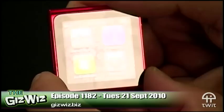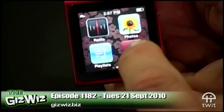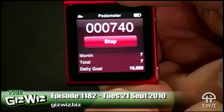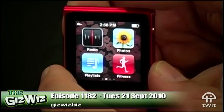You see, I have on the front page my audiobooks also because it supports Audible audiobooks, and you know I'm a big fan of those. This is kind of neat. It supports the Nike Plus jogging device, the thing that goes in your shoe. But look, I don't have the Nike Plus, and it's still a pedometer. So I know I've taken 740 steps today. Isn't that cool? I've set my daily goal to be 10,000. So it's a pedometer too. It's a watch. It's a pedometer. Keeps a history of your personal best, your workout totals. I think this is a really great device for runners.